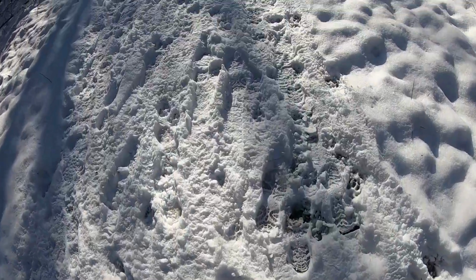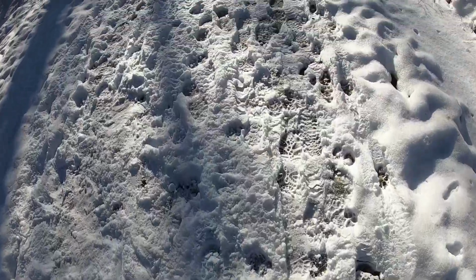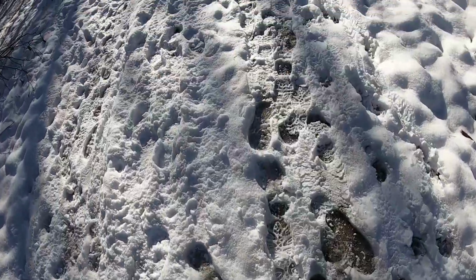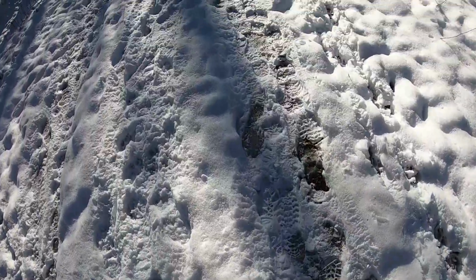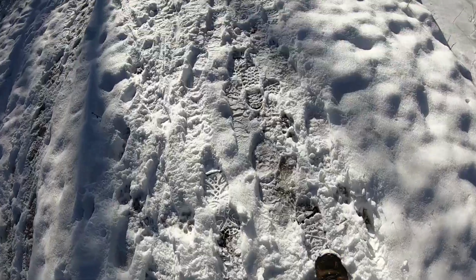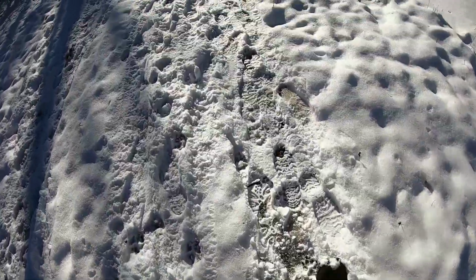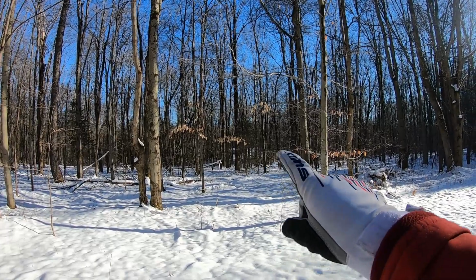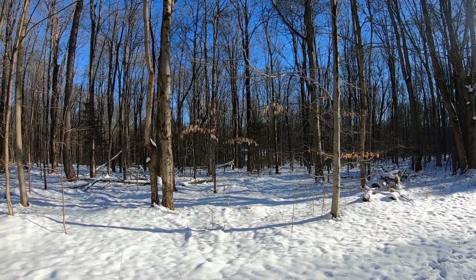So you can see a lot of people have been walking through here today. You get walkers and skiers and snowshoers, fat tire bikers, dog walkers. Lots of people like to use this trail. If you look down through the woods there, you can see the pond down there.